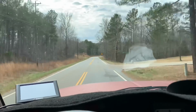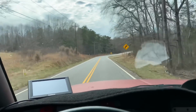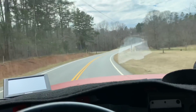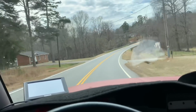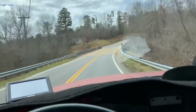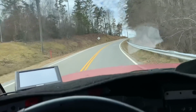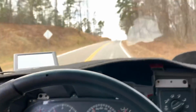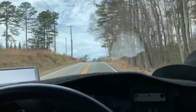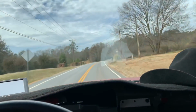So temperature today, I think it was 36 when I left the house. I let the truck sit there and run for 10 minutes or so while I loaded everything up before I left. We're still not quite to temperature yet. Usually it runs up to about 190. We're at like the 170 mark. Heat's on though, just cooking on low, keeping my toes warm.